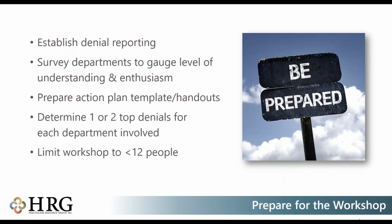So if you're going to do your event, let's talk about how you prepare for that. Make sure that you have some sort of denial reporting put together, whether it's something that you created a while back, or maybe you're just starting off with it. Try to get some sort of denial reporting together so that you have something to talk about, and so that you can give a state of the union: this is where we're at. We're at 10% overall, and this is where it lies, just so that you can have that conversation.